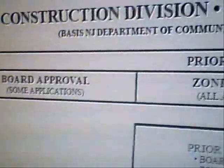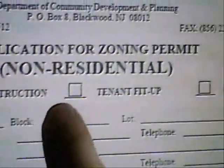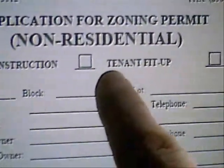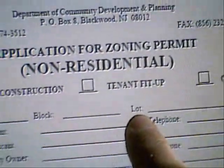This is what you're going to have to do. You've got to get a zoning permit, and when you get the zoning permit, it's going to look kind of like this. This is what you're looking at. Department of Community Development and Planning. There's the address, there's the phone number. Department. It's not a new construction, it's a tenant fit-up. Today's date. Block, lot. What the hell's the block and the lot?